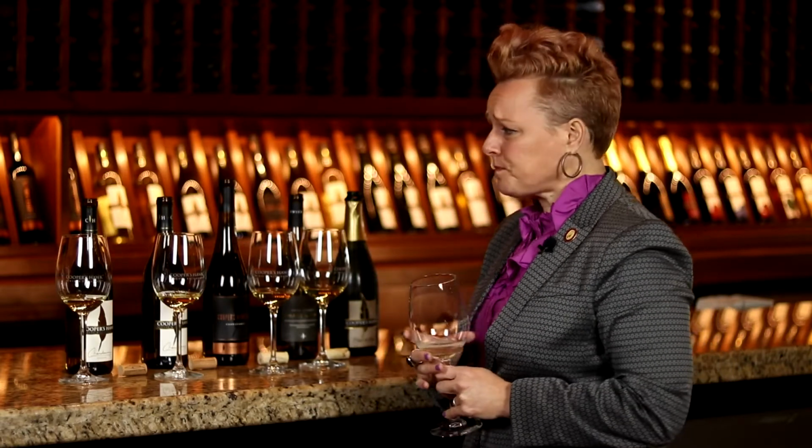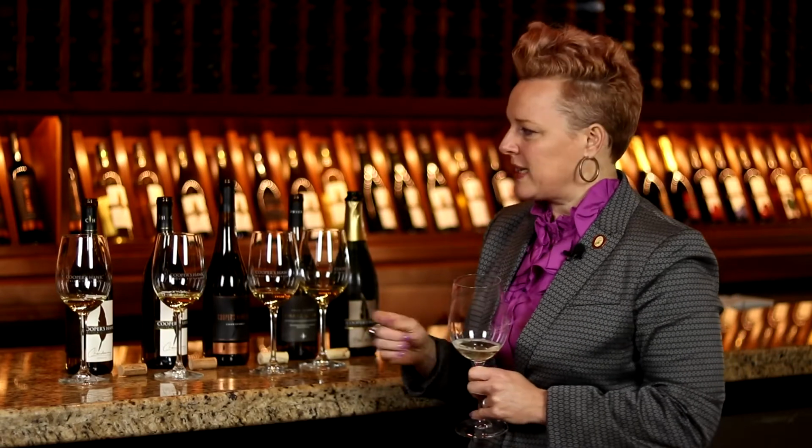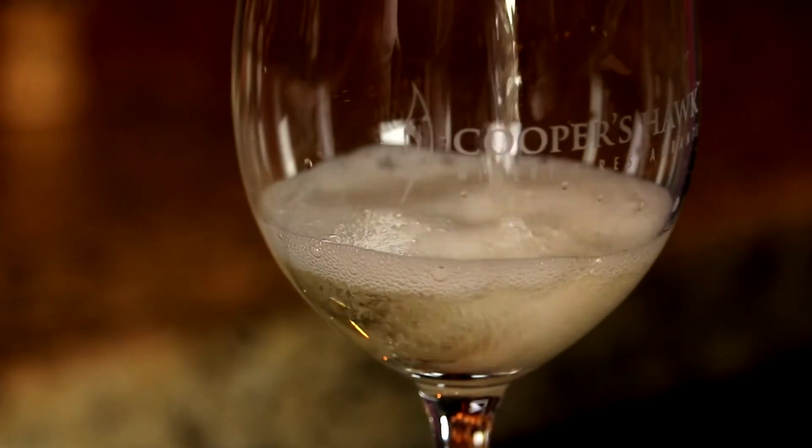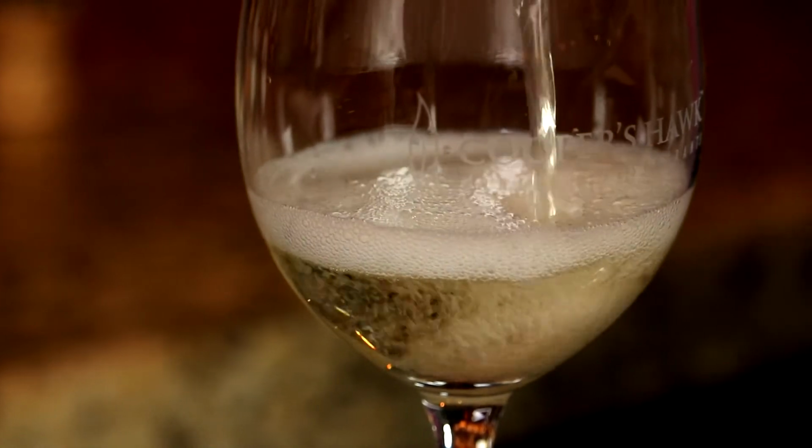Now this wine, it does go back to our unoaked Chardonnay because there's no barrels involved. What I'm getting instead is this really bright, fresh, exuberant fruit. It's a little bit more green apple as opposed to the yellow apple flavors that I get from the unoaked Chardonnay, but it's very aromatic, very pretty. There's just the faintest hint of sweetness as well, which really adds to the lusciousness of this wine.